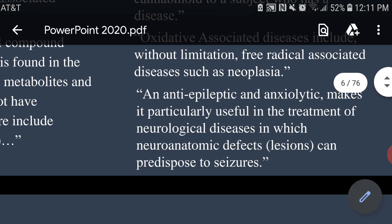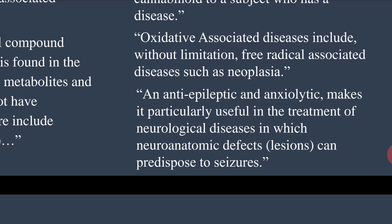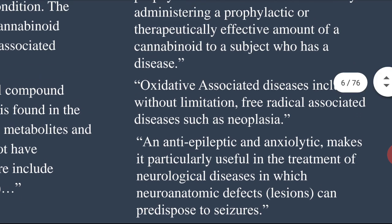This is another quote concerning cannabinoids that are anti-epileptic, and basically it says down here that this is useful in the treatment of neurological diseases in which neuroanatomic defects or lesions can predispose one to seizures. So the tumor that I had grew on the right side of my motor strip, on the right side of my brain, and that affected the left side of my body, and it led to having a predisposition to seizures. And so I'm on all these anti-seizure medicines that run $5,000 a month when I could just be on cannabis-based therapy. So this is everything.